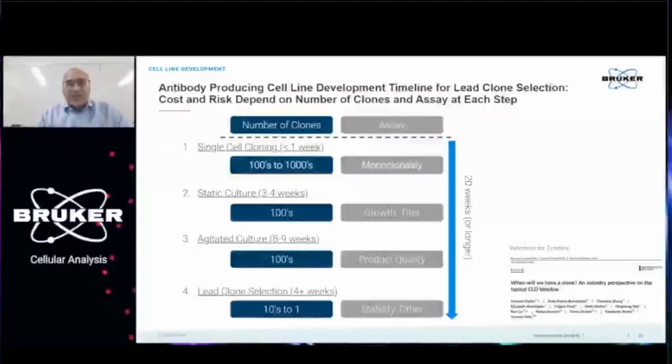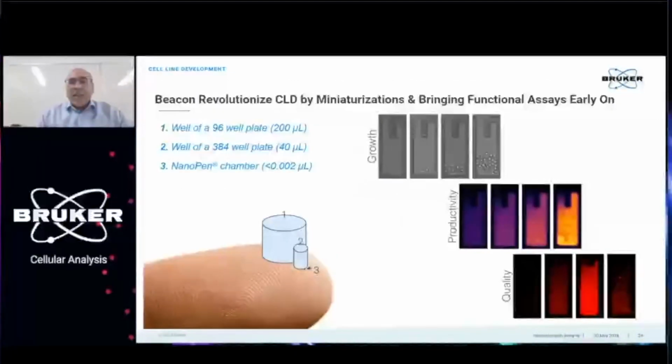Traditional methods carry a lot of risk into a later stage of the development process because critical performance assays like quality and stability are pushed toward the later stages. However, the Beacon platform is changing this game completely by moving functional assays to the earliest stage of clonal selection. And this is possible due to two main reasons.